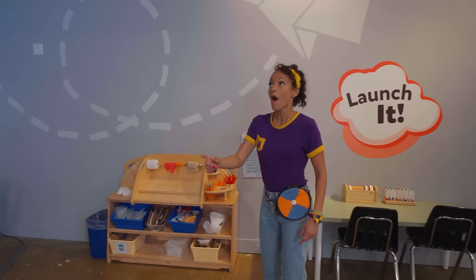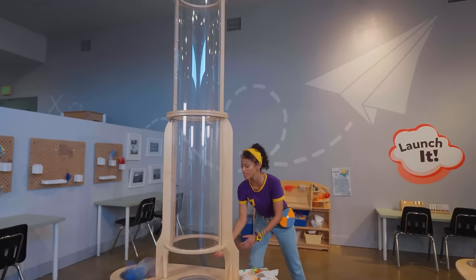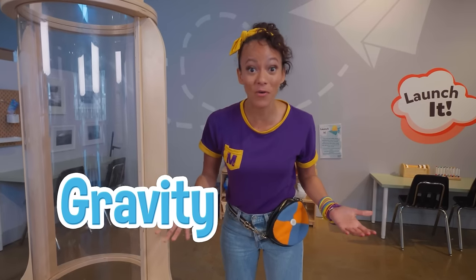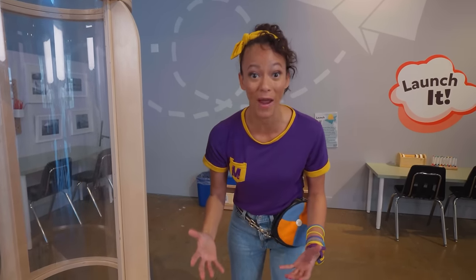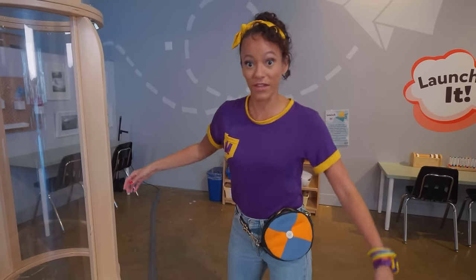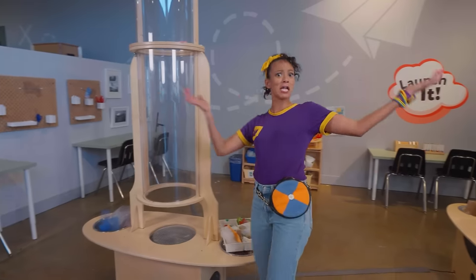Huh. This is a vertical wind tunnel. Yeah, this wind down here forces things to go up through the tunnel. This is a great way to test gravity. Do you know what gravity is? It's the force that pulls everything on Earth to the ground. It's also what keeps the planets orbiting the sun. Without gravity, they would just be floating around in space, like this. Whoa! Whoa! Where's gravity?